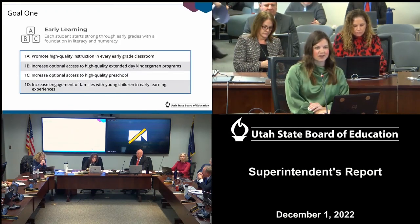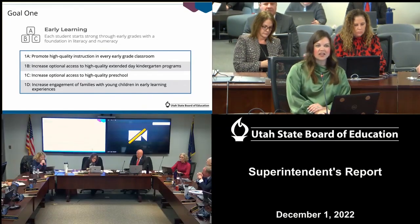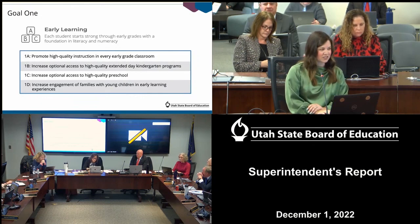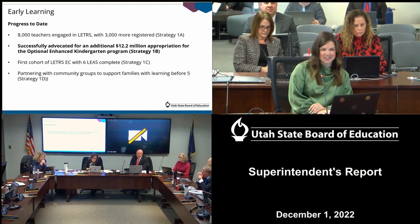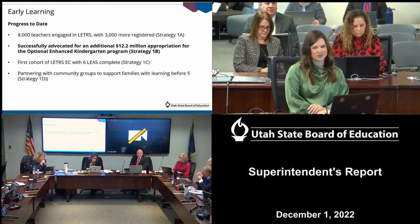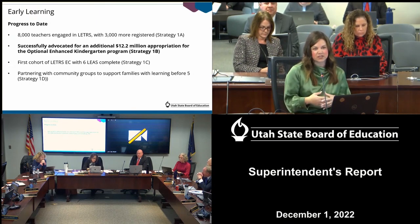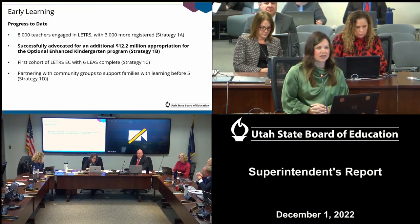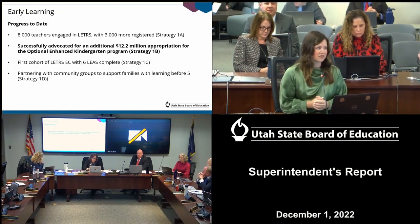So as a friendly reminder for early learning, we do have 4 strategies underneath early learning to make sure that each student starts strong in the early grades with foundations in literacy and numeracy. It is not unintentional that we choose to highlight our strategy 1B, which is specific to the expansion and the receiving of funds and resources to be able to make more opportunities available related to optional all-day kindergarten to the families and students of Utah.